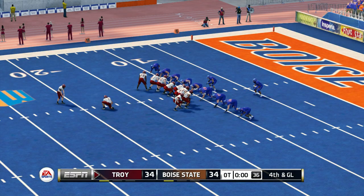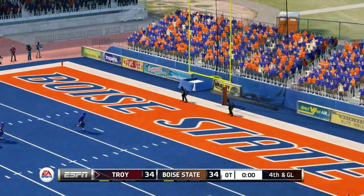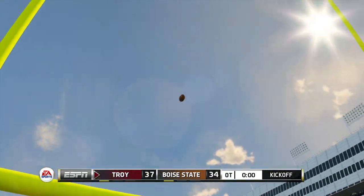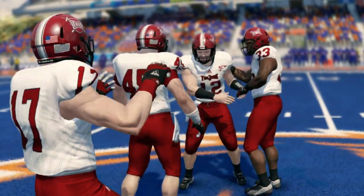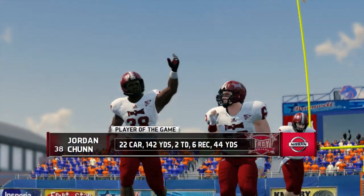So the kicker comes on to try to win this game in overtime. He gets it up, and it's through the uprights. And this one comes to an end. Our final count in this game, Troy 37, Boise State 34.